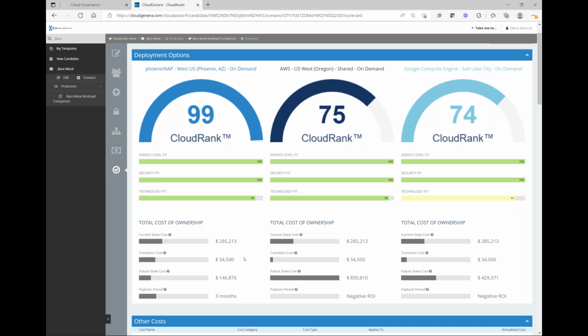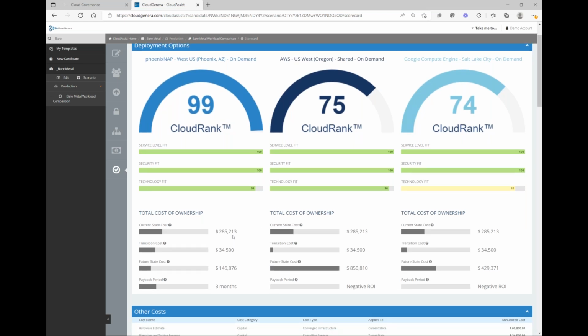The other aspect of this model is total cost of ownership analysis. This is core to the presentation of business case that helps your client visualize a benefit to take an action. CloudGenera, using our benchmark or using customer data if they have it available around their costs, has calculated an annual total cost of ownership to operate, and so that's the same across all 3 providers. We've also estimated a transition cost.